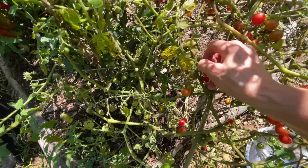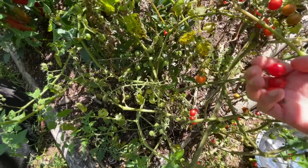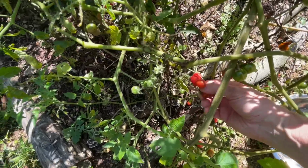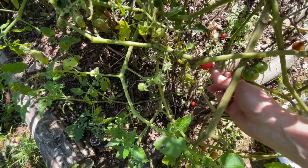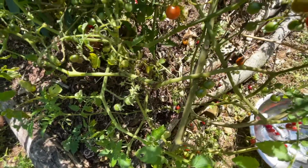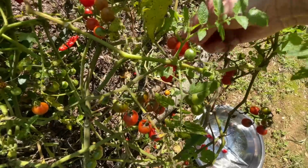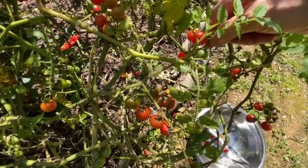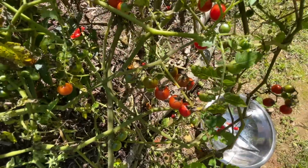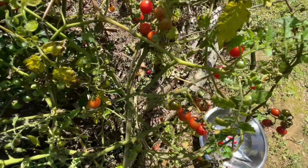I still have a lot of the little Matt's cherries here, so I'm going to get me some of those. They're just like candy. They're so good. You can see some of them are falling as I pick. That's why they volunteer here for me every year. It's just kind of like planting them for next year as they fall. Of course, I could pick them up too. So good. That one's already got a hole in it. Something's been eating on it, so I will throw it down.